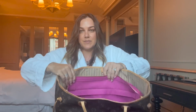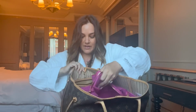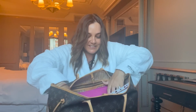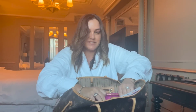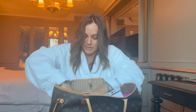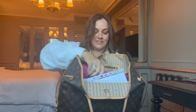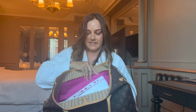You can either remove the zippable section because it is stuck on with Velcro, or let me see if I can do this. You can fold it out. And normally my laptop's in here, but I'm uploading my Dubai vlog at the moment. So if you haven't seen that, go look for it because it'll probably come out before this. So you can fold it over. God, I'm not doing a great job of this. And then it's all open for you to see inside.